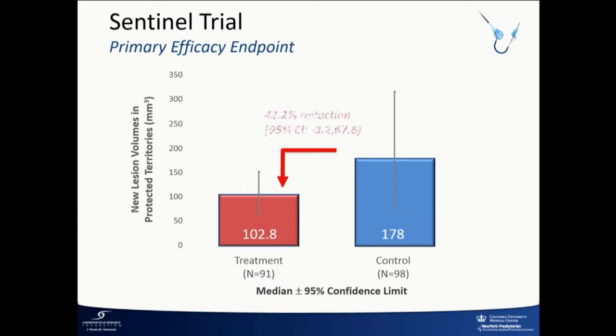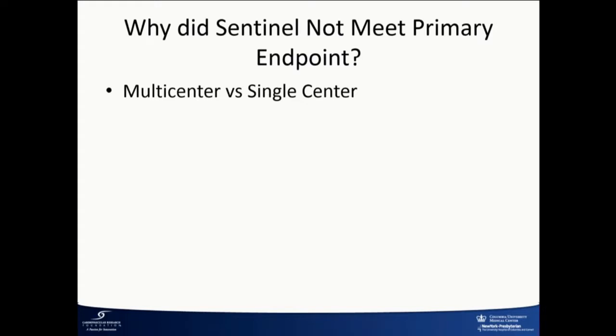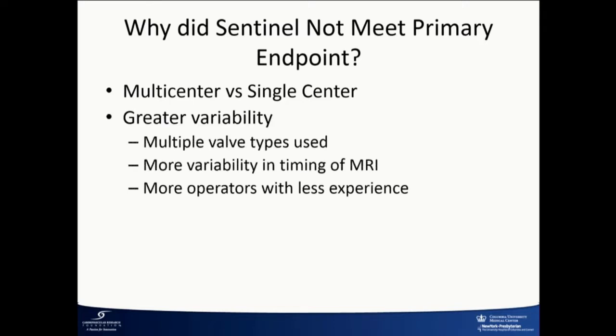And although there was a reduction, it didn't meet clinical significance. The reduction number was approximately the same as we saw in Clean TAVI, but it wasn't clinically significant. P-value was 0.33. And there's a lot of reasons why it may not have met its endpoint when Clean TAVI did. It was multi-center versus single center. There was greater variability, multiple valve types used. Clean TAVI was just CoreValve. We used CoreValve, Evolut, XT, and Sapien 3.